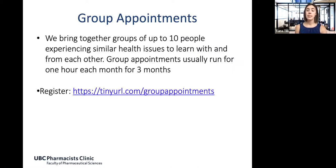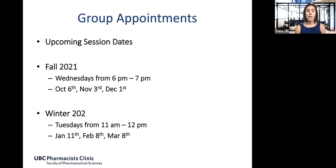Now, in group appointments, a little bit different. We bring together groups of up to 10 people who experience similar health issues. So we have a specific Parkinson's disease group appointment where you can learn with and from each other. So it's a bit of a presentation and a bit of an engaged dialogue. And appointments run for an hour each month for 3 months. And we do have a fall and winter session coming up. The fall session occurs on Wednesdays from 6 p.m. to 7 p.m., 1 day a month for 3 months starting on October 6th. And in the winter, we have it on Tuesdays from 11 a.m. to 12 p.m., and that's starting in January, so January, February, and March.